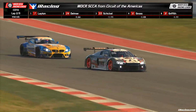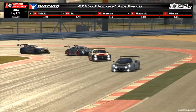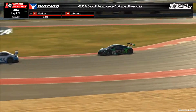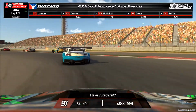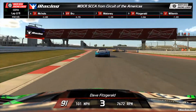As we jump back up to 6, there's Murphy Nichols and Ryan Maloney. Maloney in the yellow and blue Turner-colored BMW, then Griffith trying to recover, and Dave Fitzgerald in the Tequila Patron Audi right now. You can see how close the midfield is. Whoa, gets very close to Griffith here, down into a hairpin. Very close together there.